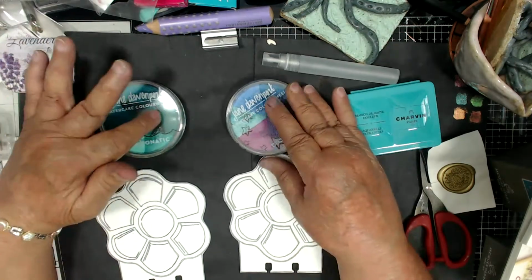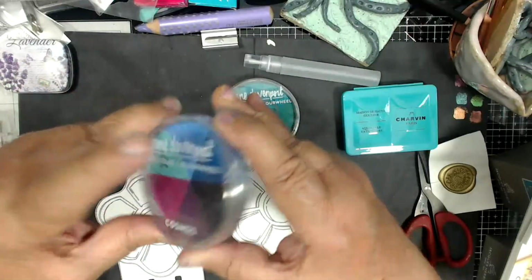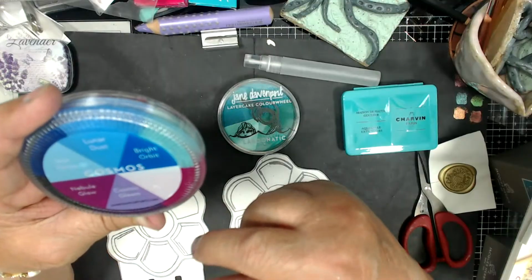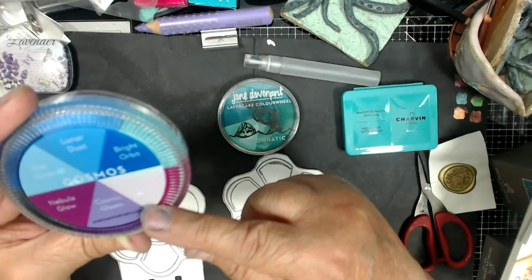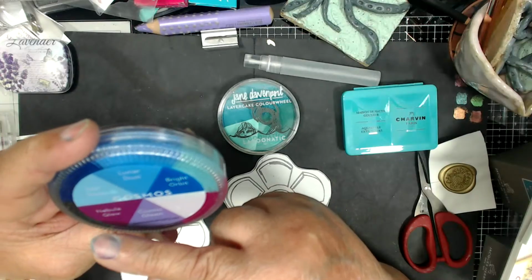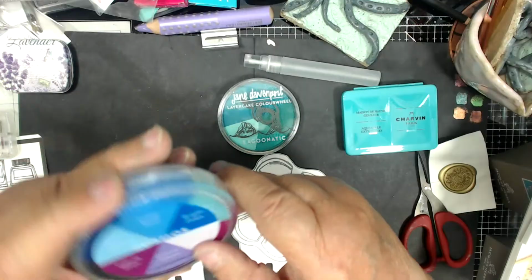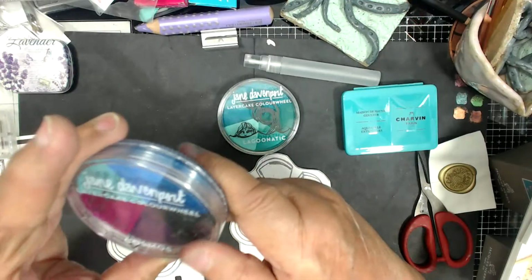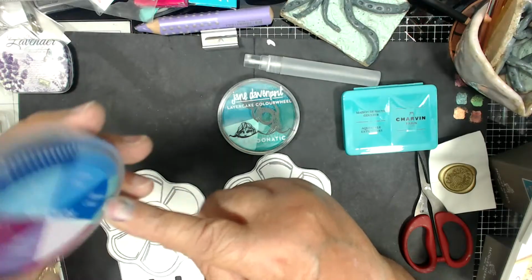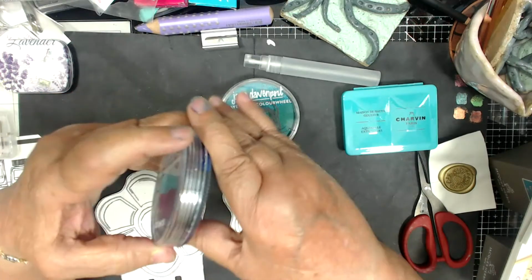All right, so let's see. We'll do Cosmos first. This is Cosmos. And then these are Lunar Dust, Bright Orbit. I can't read that. I don't know what that is. Cosmic Gleam, Nebula Glow, Starshine. Wonder what happened to that one. That's weird. Anyway, which one is that? The blue. It's like the mint green. Whatever that one is, I'll have to find out.